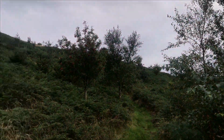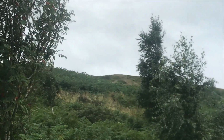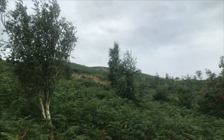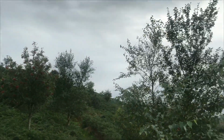It's quite fun really. That little peak you can see there, I can't remember what the name of it is, but it's a viewpoint on the map. So I'm thinking if I get up there, I'll see if I can pitch a tent anywhere flat, because it looks like the view will be incredible.